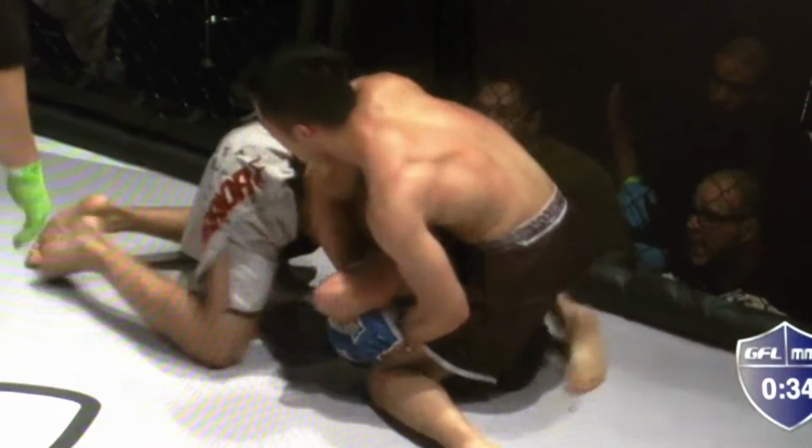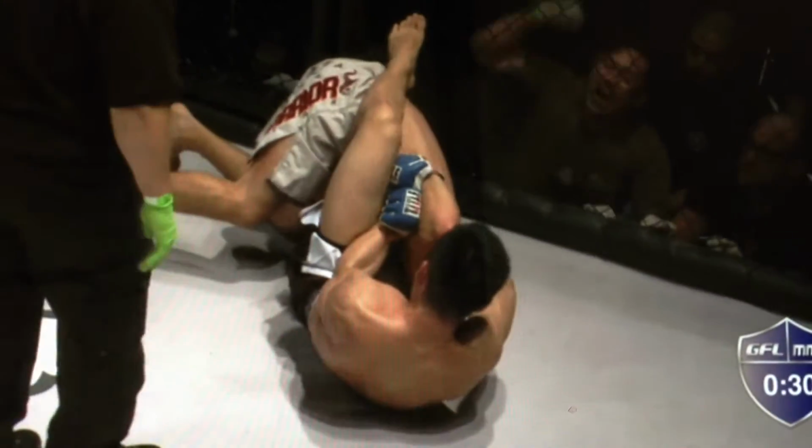Oh, he's framing up for a Kimura. Is he going to lose position, though? That's the thing, even if he doesn't finish it. Wow. Ooh, no. Pabon is cool. Spun through. What a fight. Ooh, he has it pretty well. This is ugly.